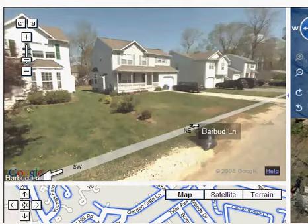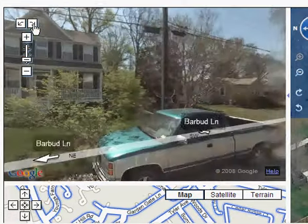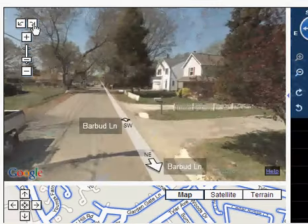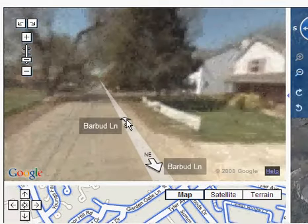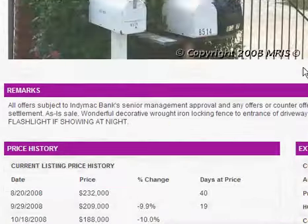As you scroll down on Frankly MLS, one really neat thing is you can see Street View, and that allows you to actually walk around the street to see what the neighborhood's like. And you can walk up and down the street. A great way to kind of check out a house without spending a lot of time going there.